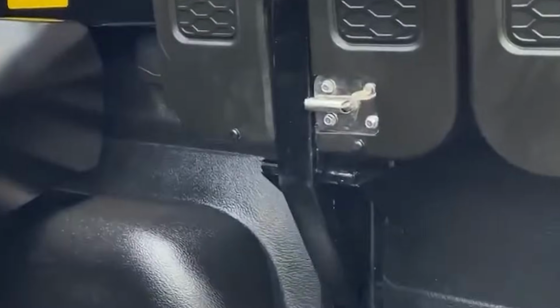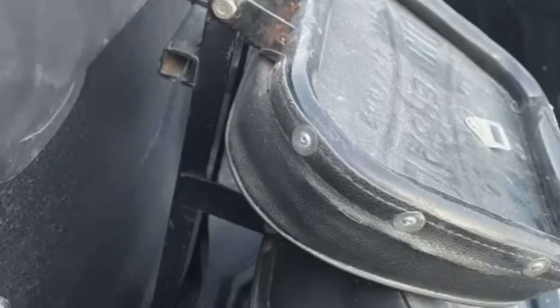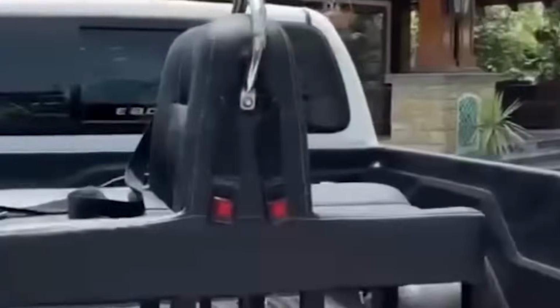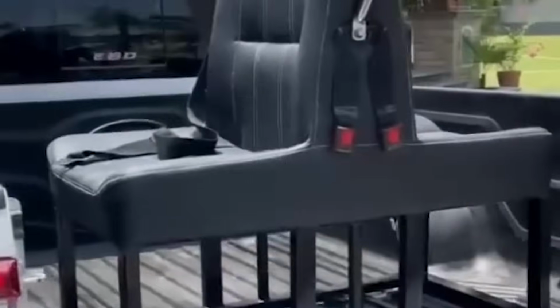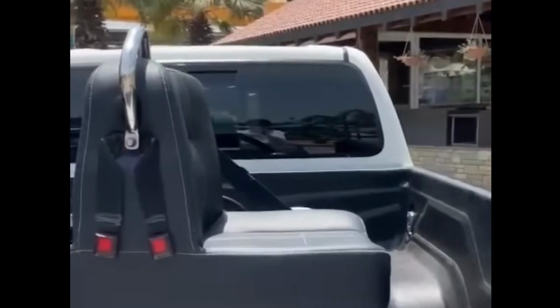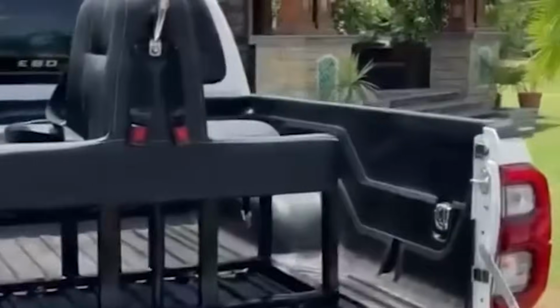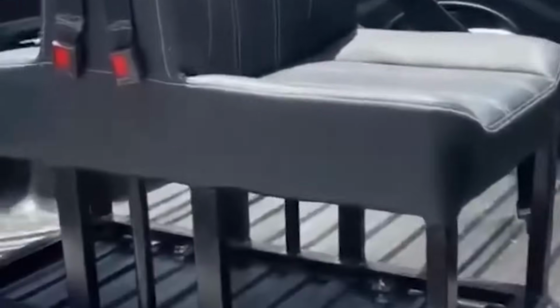When folded, the seats free up valuable trunk space for gear or cargo. The compact design keeps the interior tidy and prevents unnecessary movement inside the vehicle. Though built with the Hilux Revo in mind, these seats fit other pickup trucks as well. They're tough enough for daily use and comfortable for both long drives and quick trips. The automatic locking system adds safety when the seats aren't in use, making room for other uses of trunk space.